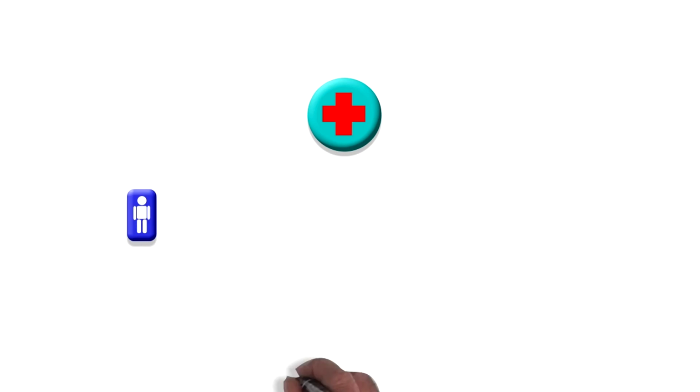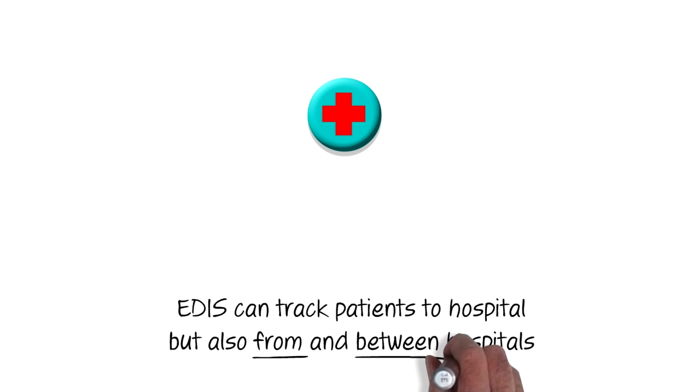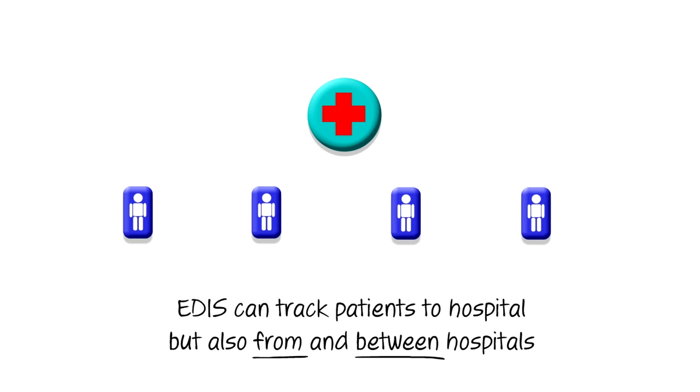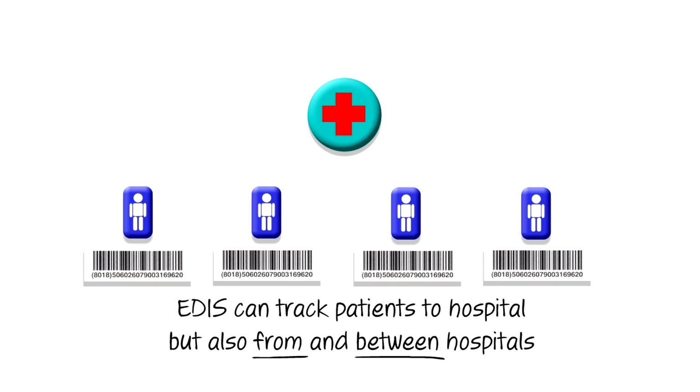We've already seen how effective EDIS can be in tracking patients to the hospital. Now the same technology will track them as they are evacuated from and between hospitals. When the patient's barcode is scanned at any location, the time and location will be available throughout, together with updated medical information, allowing the hospital staff to instantly track and trace their patients. It also allows staff with legal responsibility for patients to quickly locate them and be advised about their state.